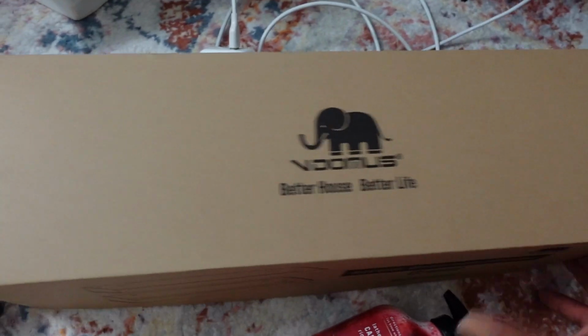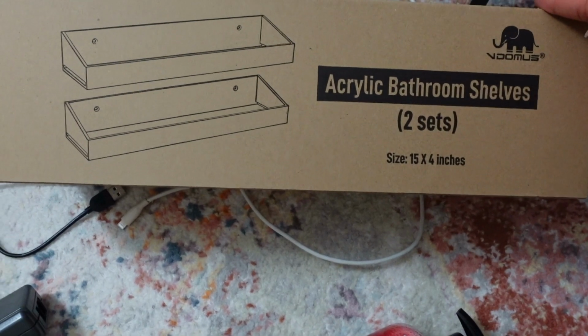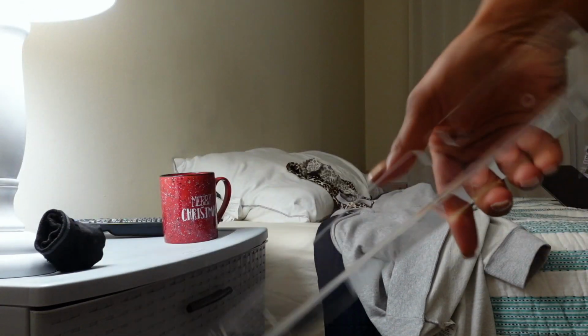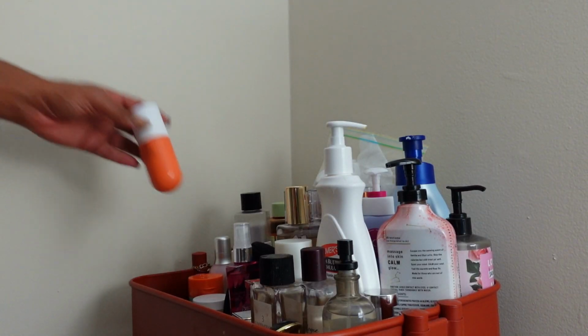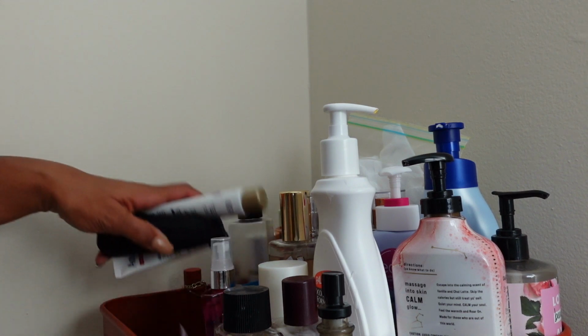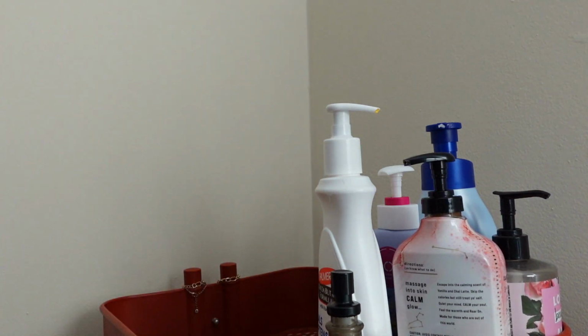But right now I'm just collecting all the items and I have these acrylic bathroom shelves that I got from Amazon. And I kind of use it to corral my skincare items. And here I am just collecting and clearing the cart of all the items that I have. It's full of lotions, perfumes, skincare. This should have been done a long time ago because it was really driving me nuts.